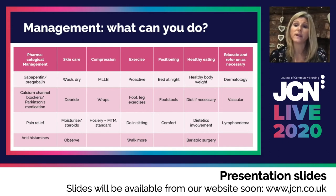We know that surgical venous intervention can be really effective and can now be appropriate for so many more patients, as it's daily daycare rather than needing patients to stay overnight. And we need to be referring patients to lymphedema services wherever possible, especially if that swelling is within the upper limbs or to the trunk as well.